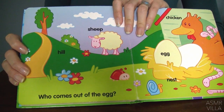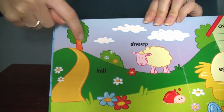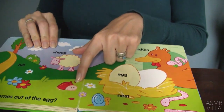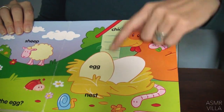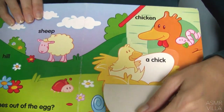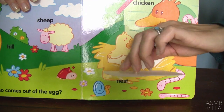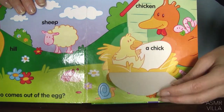Who comes out of the egg? Who's going to come out of this egg? So this is a great hill. Oh, I love this hill. I love this little path. There's a sheep. Little ladybug it looks like. And lots of little worms and the snail and the nest and the chicken. So let's see who comes out of the egg. It's a baby chick. Who's the baby chick? The mama and the baby. Peekaboo. Peekaboo.